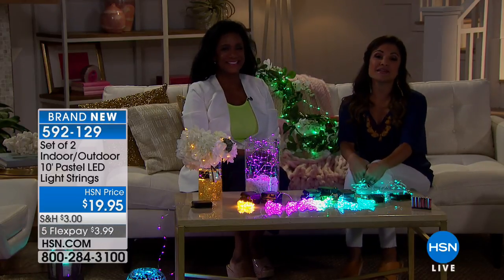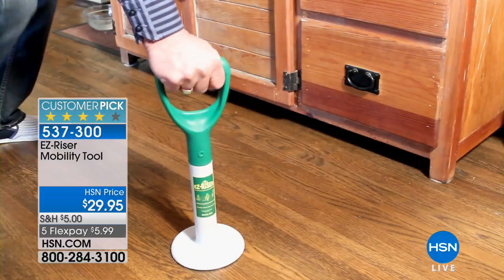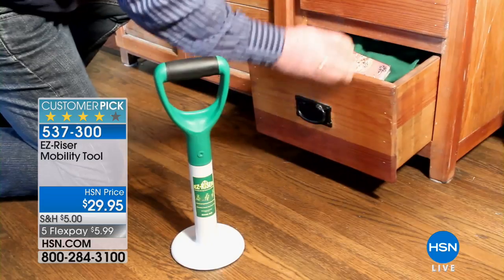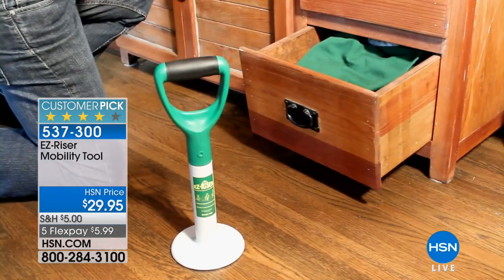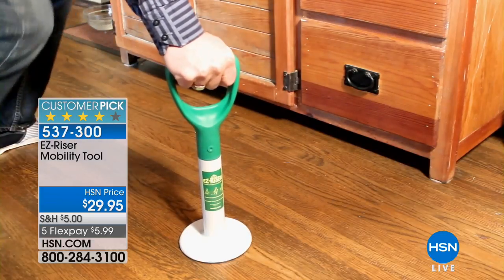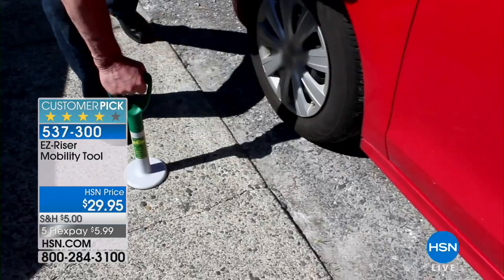You're so welcome. Hey, you guys, coming up at the top of our next hour, we have the Easy Riser Mobility Tool. And this is the first time it's been back since it sold out last time it was here. But basically what this does is it gives you that extra support and leverage you need when you're getting up or getting down low. That could be everything from reaching the bottom drawers, to gardening outside, to just your everyday movements. Give your knees and your back a little break and give yourself some leverage.